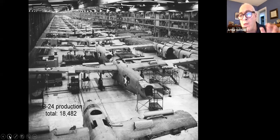Now, just of this one kind of bomber, you know, the B-17 bomber somehow gets the lion's share of glamour in the air war as a bomber, but it was really the B-24 that was as much or even more the workhorse of the bomber force.